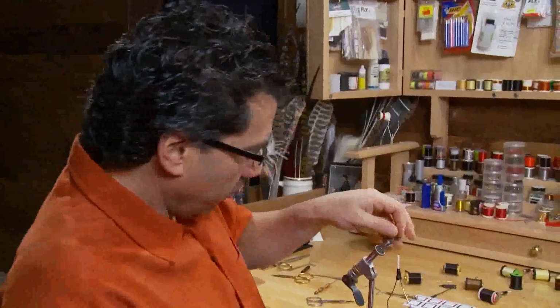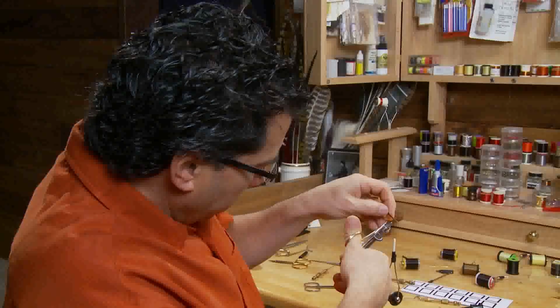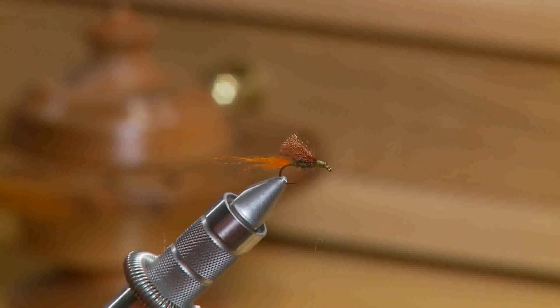After you've tied in the 3 Z-Lon wings, what we're going to do is form one wing. Obviously they're all put together, and we're going to cut it to length. I like to pull it back just about the length of the body and trim it off there. Keep your wing fairly short.